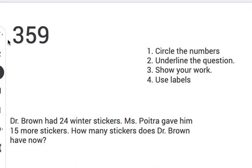So this number is part 1 of our warm-up. And it's a 3-digit number that we're going to focus on place value with. So I'm going to separate it into the different place values. This number is 359.